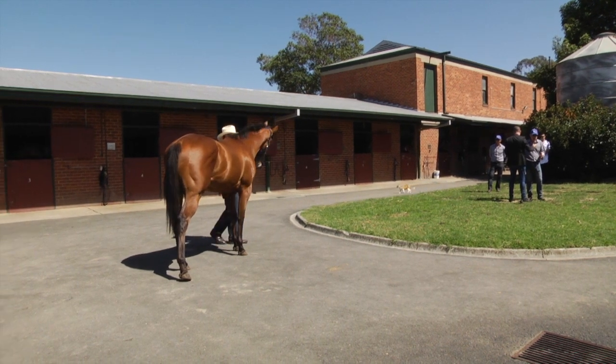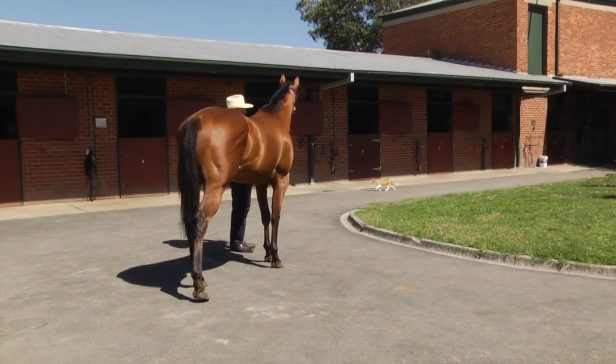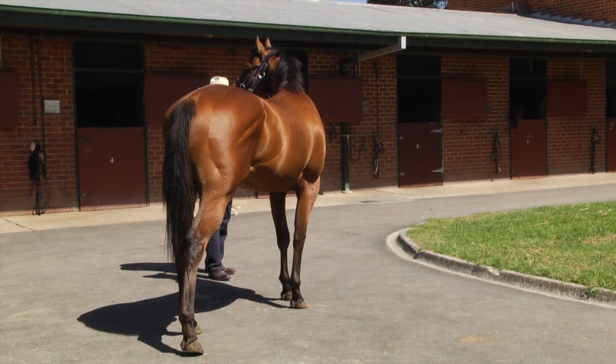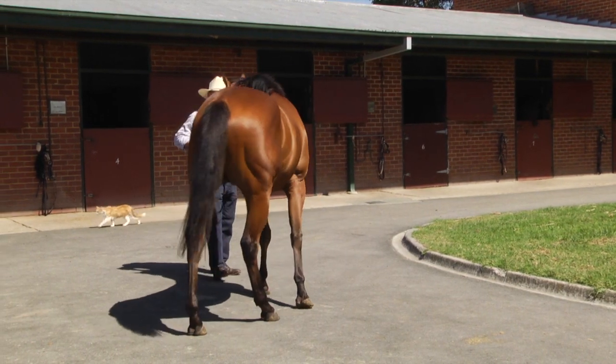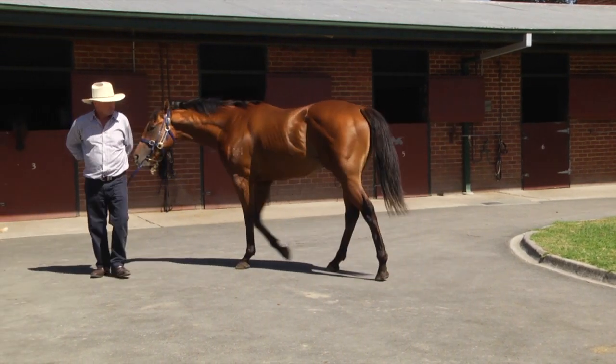And he's going to be a nice horse. I think he's going to be a nice horse to get ready. His form line doesn't show the horse's true ability. So first up, next preparation, might be a nice time to have a bet if we can find the right race for him.